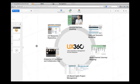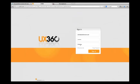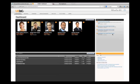So I'm going to jump out and dive into UX 360 with a demo environment we call Little Wing. Little Wing is a small airline, kind of like JetBlue in the early days. And you can see some of our personas here on the dashboard. The navigation across the top takes us through that cycle of research through projects so that you can make those hypotheses and start to get them built and tested.